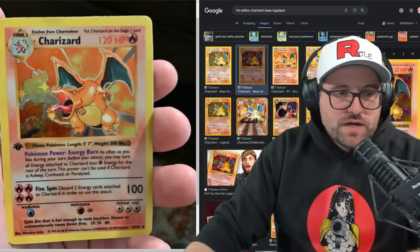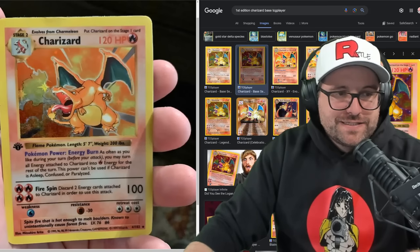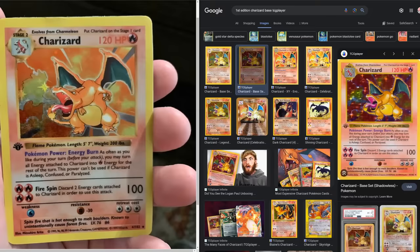Now, let's hide my camera here real quick, and I'm going to show you guys the side-by-side. There we go. Don't want me to be in the way. We got the goofy Logan Paul making a face with the Charizard there.